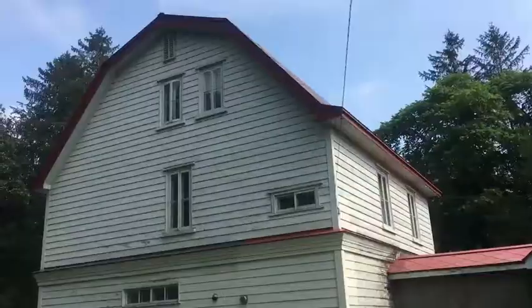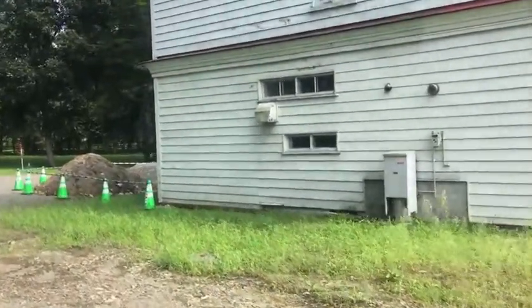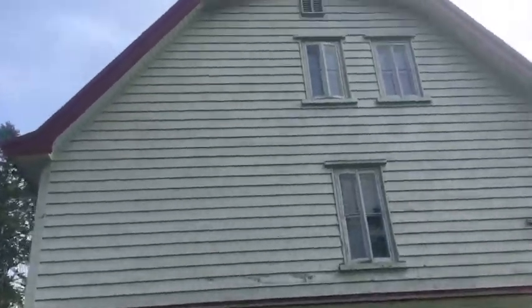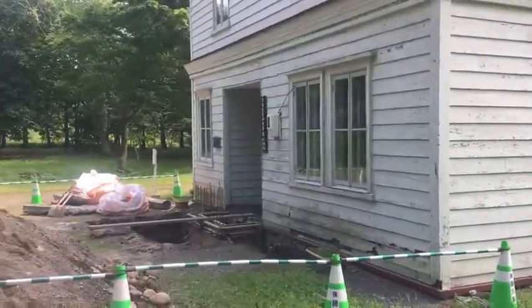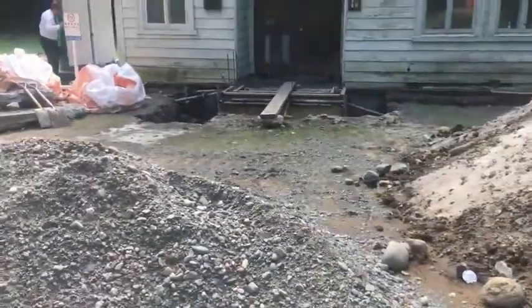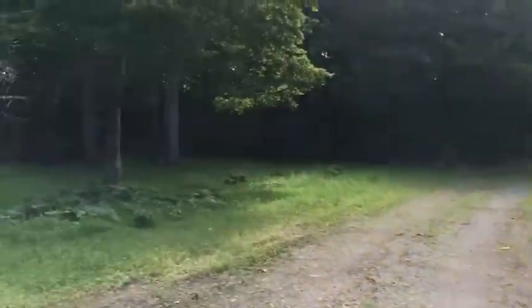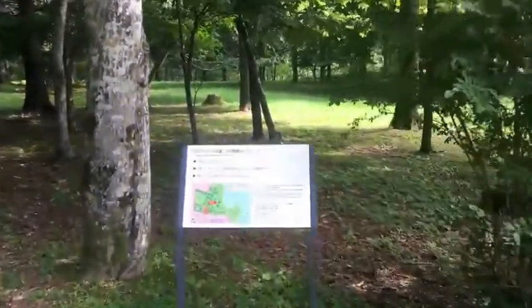Some conifers as well as deciduous trees. This is the house of Dr. Munro, who was a researcher who did a lot of work towards the development of understanding of Ainu culture in this area. They're doing renovation work on the house. The type of soil. It's a large forested area. This area of Hokkaido has a high population of Ainu people.